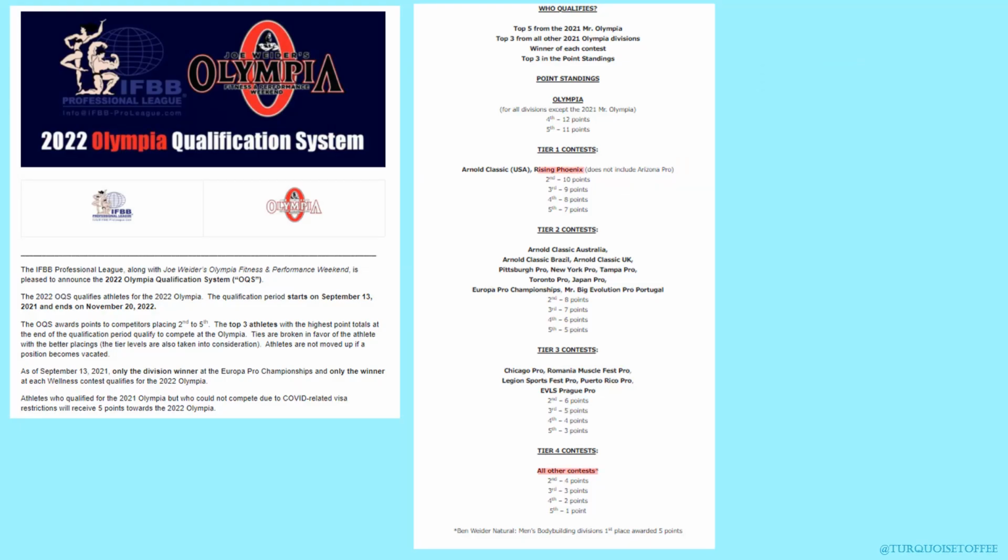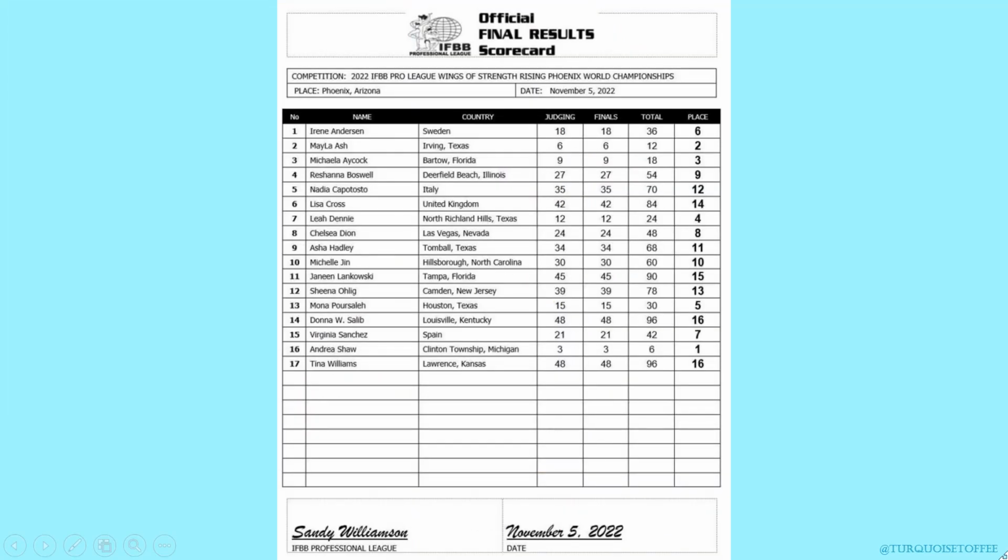Now, in terms of Olympia, there's two separate contests happening here. The Rising Phoenix, which is the women's bodybuilding, is tier 1, so they get a lot of points. And then the other divisions are the Arizona Pro, which is a tier 4 contest. So the winner qualifies, 2nd through 5th receive the points you see there, and then at the end of the qualification period, which is literally in a matter of days, the top 3 in all these divisions get to go to Olympia. So exciting. So we're going to begin with the pro bodybuilders.